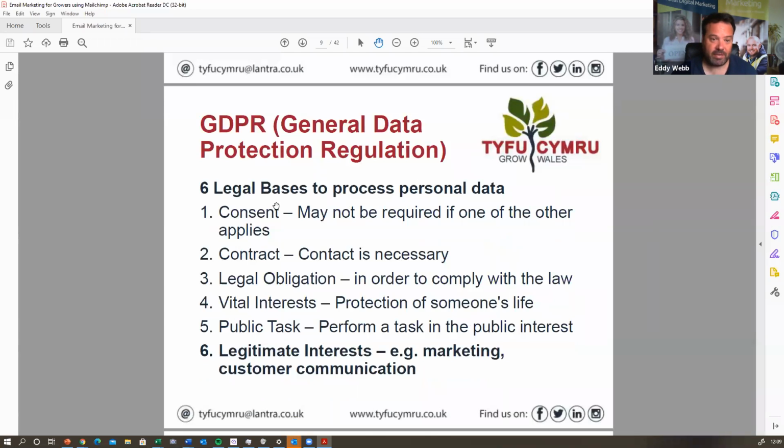There are 6 different reasons why you might need to store data. One of them is consent, which is what everyone talked about. And this would mean that however you got it, you need to be able to prove that you had consent to email people and to store that data. And that is what, until a few days before it was actually implemented, everyone was saying. But by then it was too late and everyone had deleted their email addresses. You also might need to store it because you've got a contract with them.